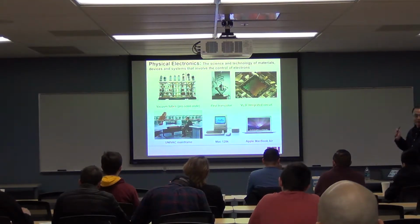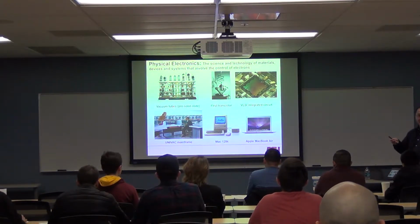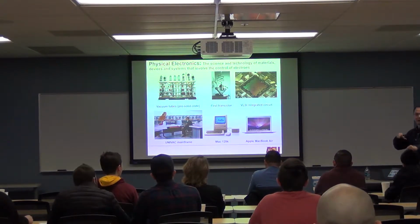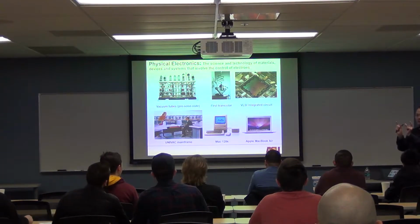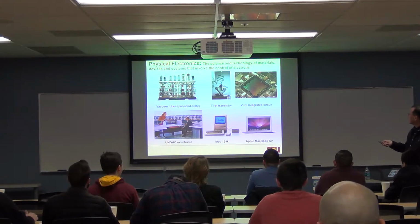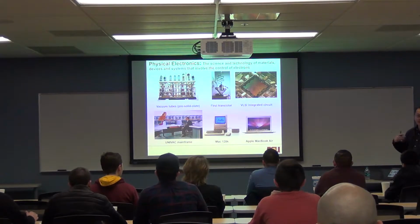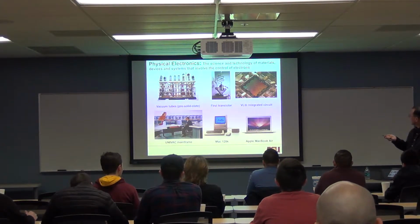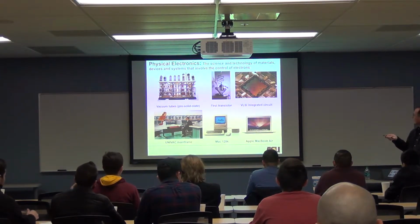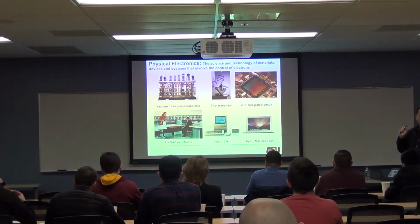I'm not sure if any of you have seen these. When I was a kid, I saw these vacuum tubes, and my father had an old radio with 5 or 6 vacuum tubes in it. When you turn on the vacuum tubes, there's a wire inside which lights up. But these are really bulky devices. This is the first solid-state transistor, which does exactly the same function as these big, bulky vacuum tubes.